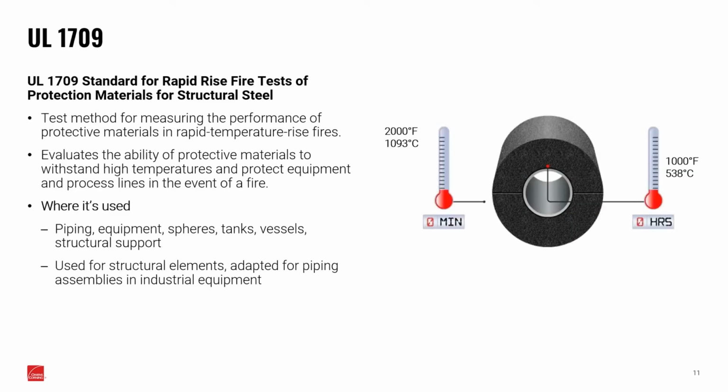Thank you, Doug. One standard commonly referenced when designing passive fire protection systems is UL 1709, the standard for rapid rise fire tests of protection materials for structural steel. This test evaluates the ability of protected materials, such as insulation systems, to withstand high temperatures and protect equipment and process lines in the event of a fire. It was originally designed for use on structural steel, but has also been adapted over the years to cover protection of process piping, equipment, spheres, tanks, and vessels.